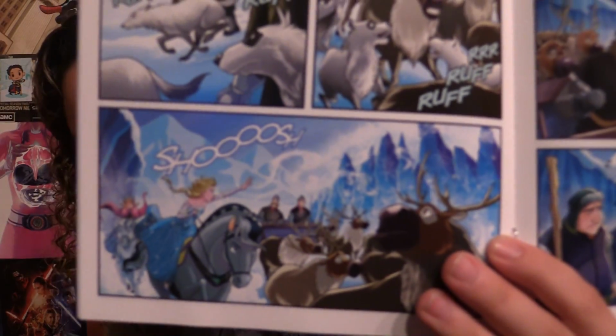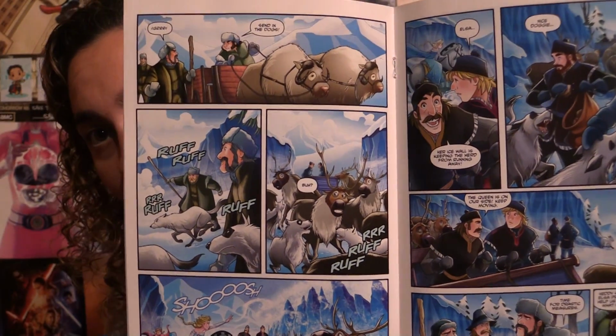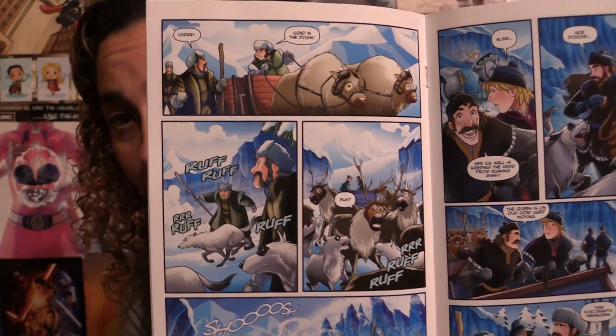The powers for Elsa I kind of wish were a little bit more detailed. I only get to see some small snowflakes here. Hopefully I can show you a little example. Kind of wish that was a little bit more detailed, but you do get to see the powers a little bit in the book. And like I said, the coloring is really what stands out here, and I really like the cartoony style of the artwork. Let's start talking about the story.